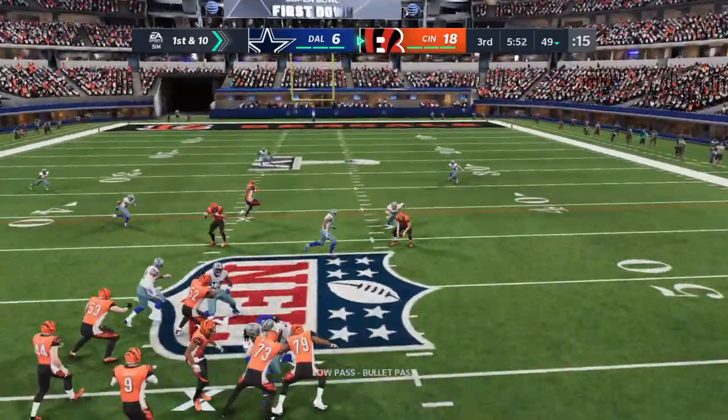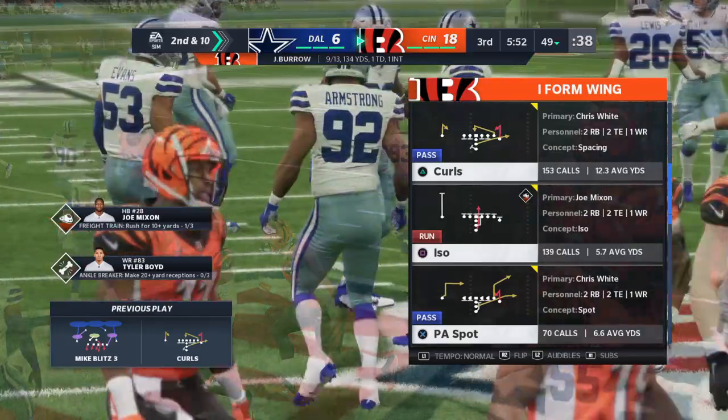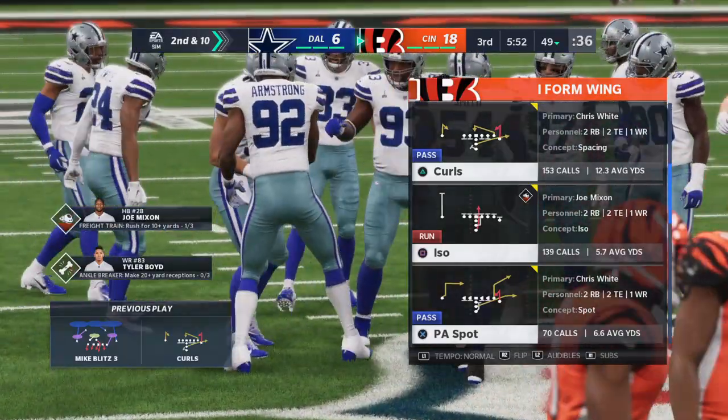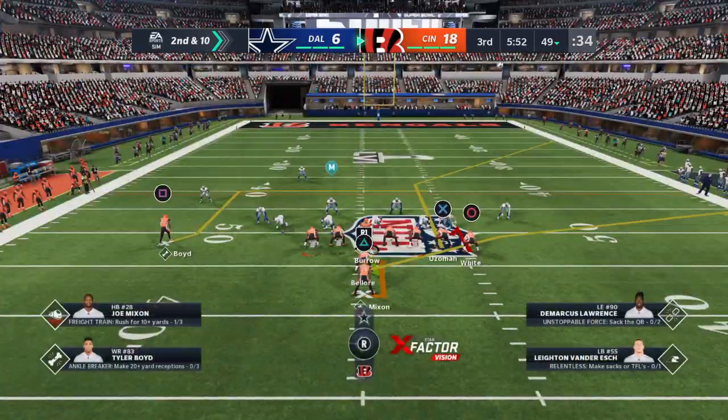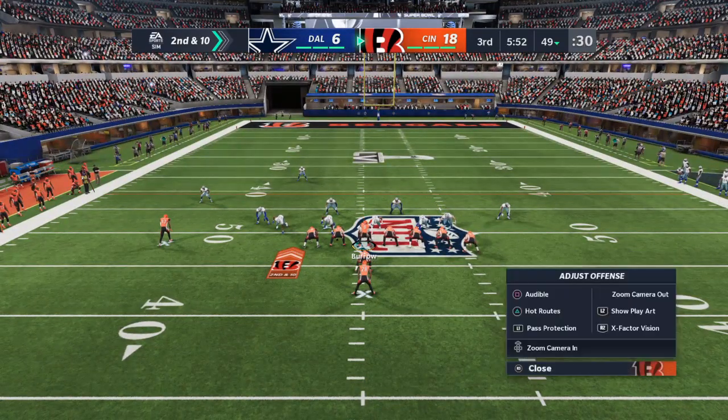Here's Burrow setting up to throw. And his throw here is going to be incomplete. Today's NFL, these big guys are featured receivers. They move all over the place to try and find good matchups, and they had one. They were just unable to complete the pass.